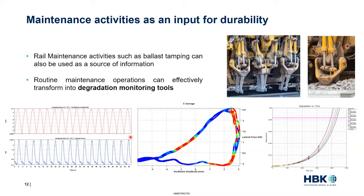For this, you can use metrics such as the maximum compressive force, or if I do a cross-plot of both information, calculate the energy through the compressing cycle. And this effectively turns this routine operation that you perform every 6 months or every year into a degradation monitoring tool that enables you to plan or optimize maintenance action.